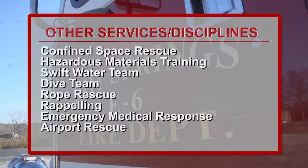But we do confined space rescue. We do hazardous materials training. We have a swift water team. We have a dive team. We do rope rescue. We use this facility here for rappelling off of to work on those skills. Emergency medical response. 95% of our department are EMTs, and there are approximately 6 paramedics on staff. So just a multitude of things. We have our airport rescue that's also a certificate that we do.